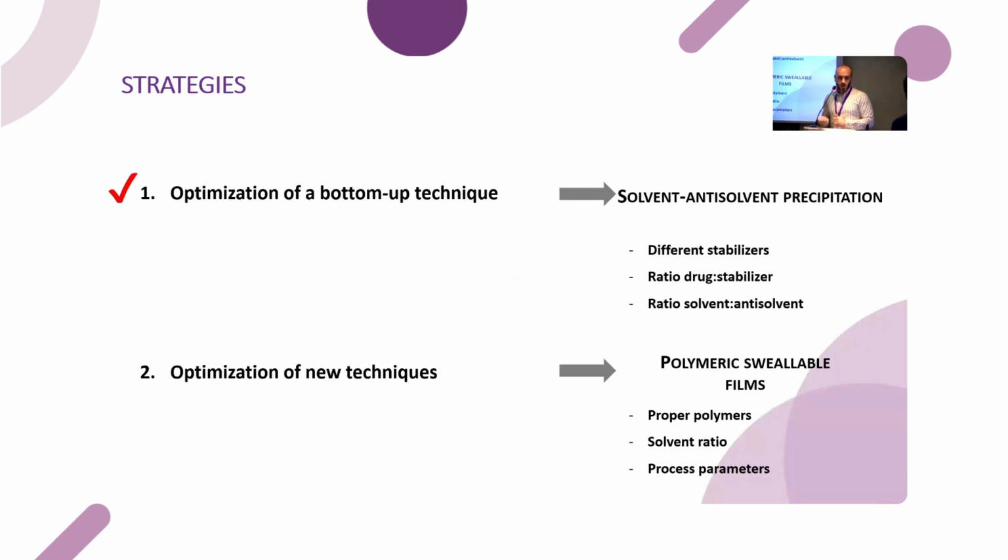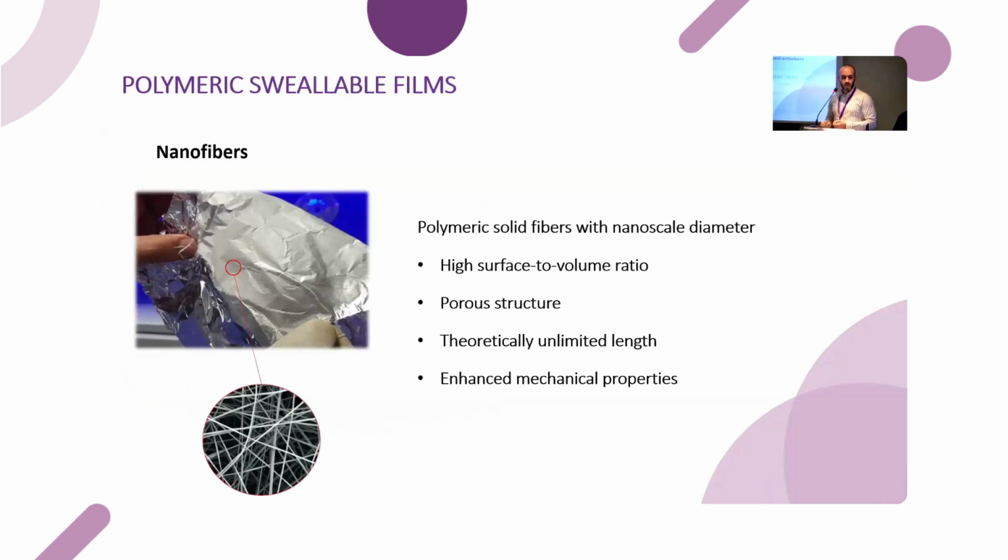So the two strategies: the first one was to produce nanosuspension with a different technique, and I showed you the data. The second one was to optimize a new technique to produce a polymeric edible film. What we thought about, we are kind of specialists in nanofibers, which are polymeric solid fibers with nanoscale diameter. Here you can see the microscopic aspect of this kind of formulation.